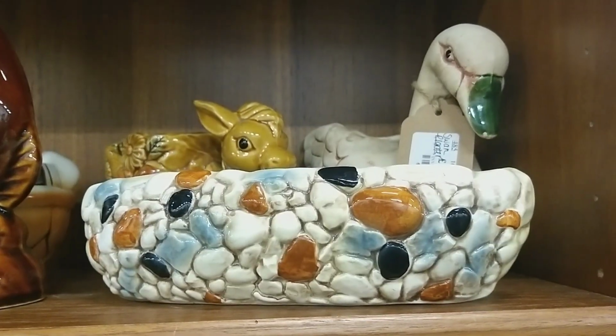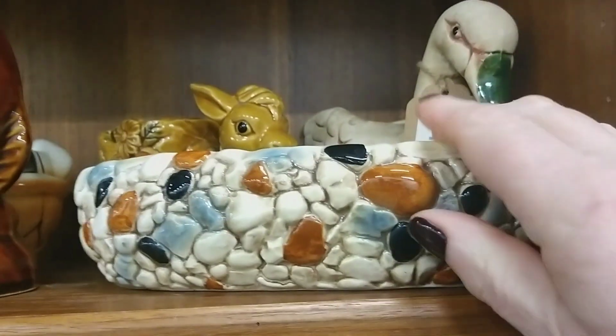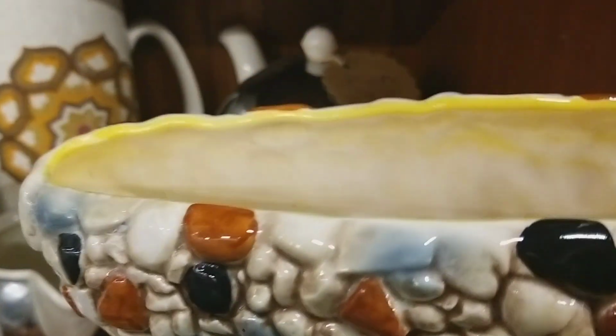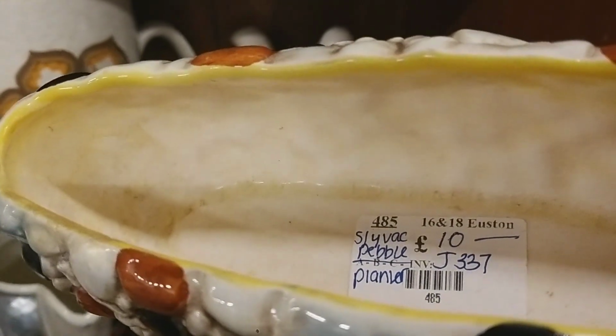It's this really ugly pebble vase. I would not personally give this house room, but of course your tastes might be different to mine. It's a 1960s piece with the pattern number 3420.